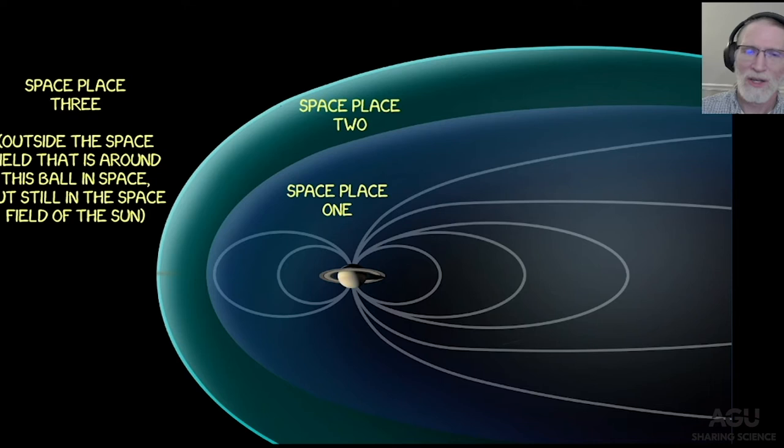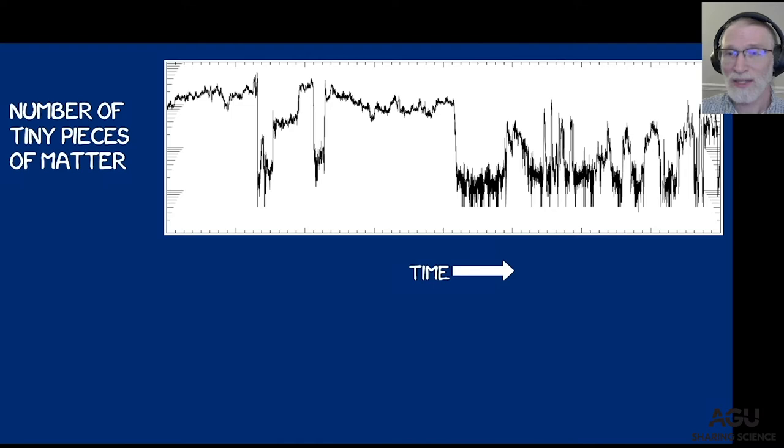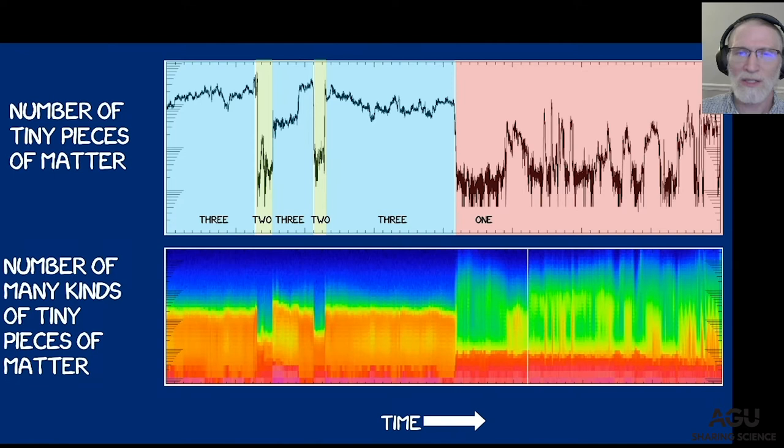So now we can say what we really want to do. We want to teach the space computer how to tell the finder things what space place they are in, so they can get the very best numbers for that place. Sometimes it is not very easy to tell which space place is which. There are ways to look all at once at many different kinds of tiny pieces of stuff, and this helps you see each place better.